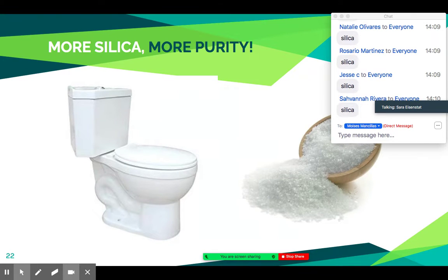If a clay is really white, that means it has a high content of silica. So a red clay doesn't have very much silica at all, which can make it hard to work with. So for that reason, we look at purity by the level of whiteness in a clay body. So toilets are super, super strong. Silica also strengthens because the more silica, the more that those materials are going to bind together. So we think about two things when we think about silica: strong because of the binding agents, and the color, very pure and white.